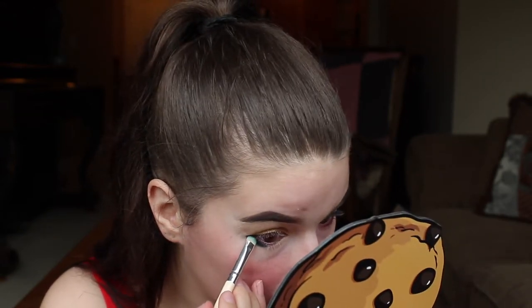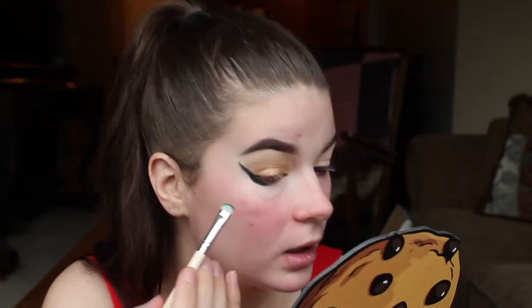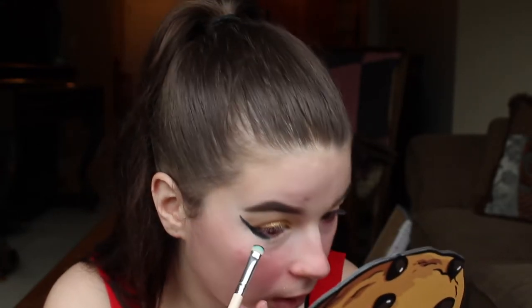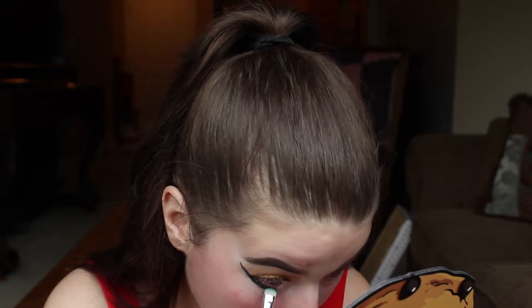So I'm using this glittery black shade underneath and it's so pigmented. Oh my goodness. I'm bringing it up in a wing motion. It looks horrible, I know, but I'll work with it. But it's really pigmented and the glitter shines through.